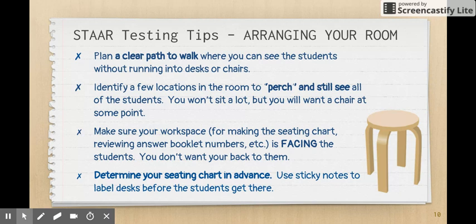You want to identify a few locations in the room where you can put a stool or a higher chair, and it gives you a place to perch to be able to still see the students, but also rest your feet, because 4 hours of walking does surprisingly get tiring. Make sure that your workspace that you set up for making the seating chart, for reviewing answer booklet numbers, whatever else it is you need to do, make sure that space is facing the students, no backs to our kids.